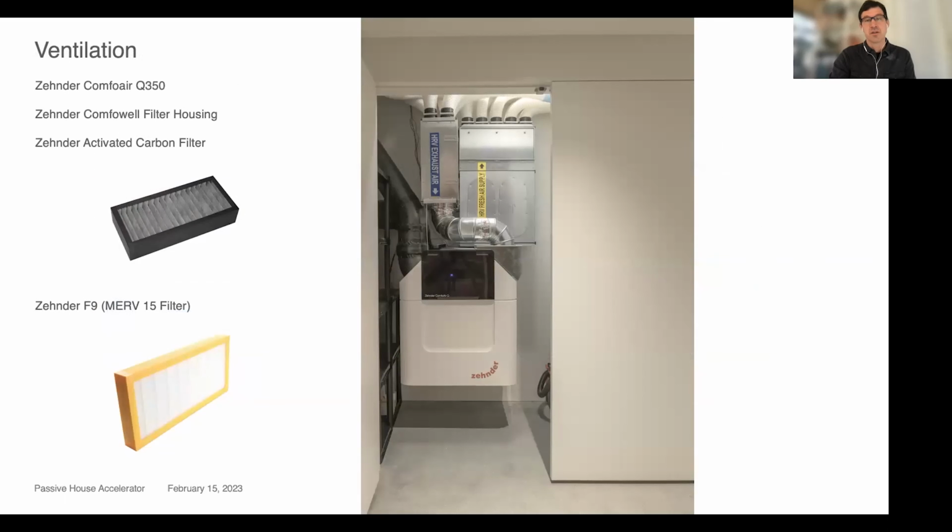Ventilation was a Zehnder Q350. Skylar will talk about it a little bit more, but there was an additional filter housing. You can see it sort of above one of those manifolds. That's why they're oriented in a different way. There's a filter housing that is working very well when we've got some of the poor air quality events when there are forest fires in the area.